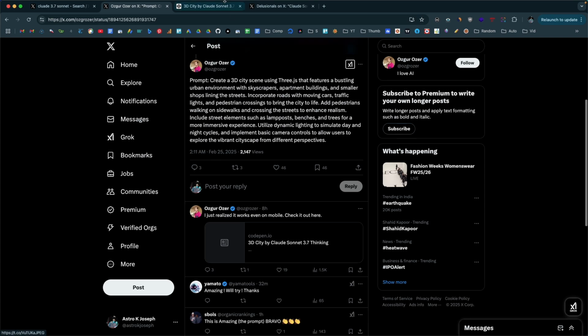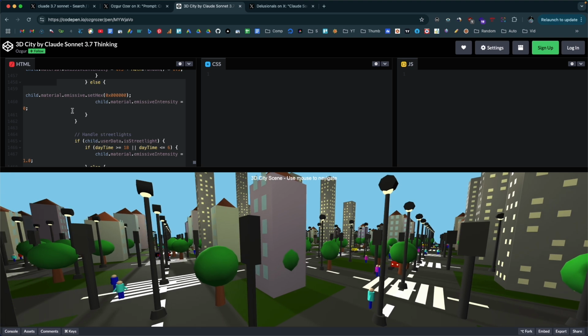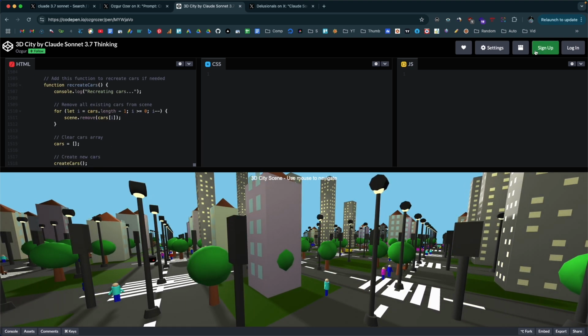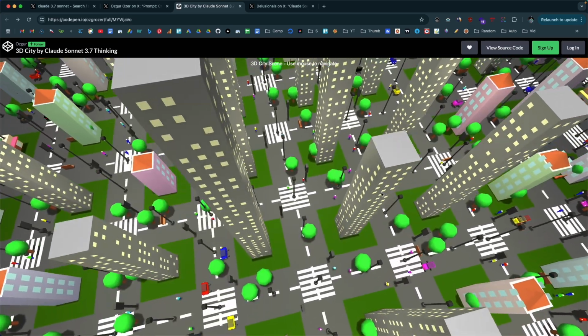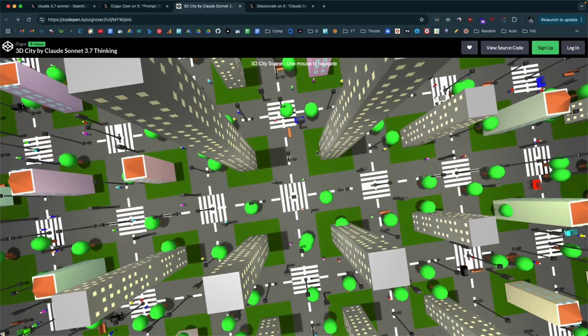I mean, I can open it up in full screen preview. So this right here is the preview, and the AI generated code is around 1500 lines long. And if I go ahead and view it in full screen, this is what it is. I can use my mouse to navigate around the city, move in and out.